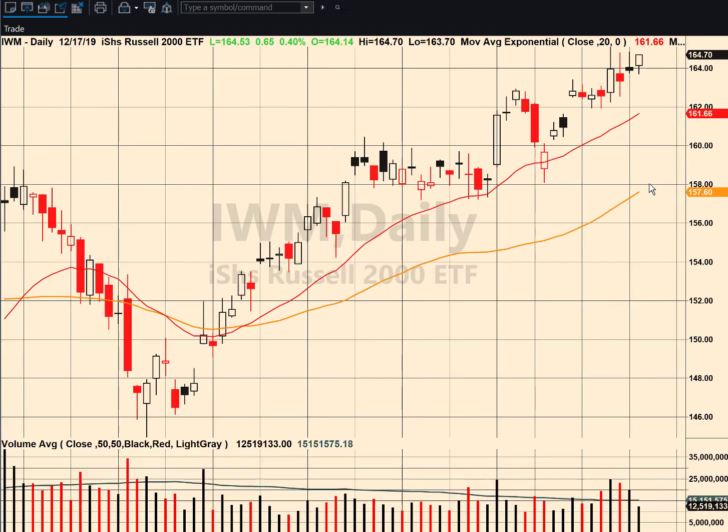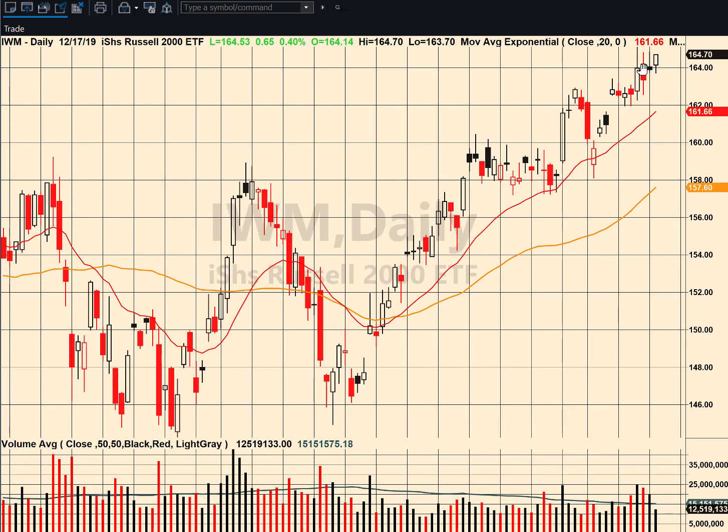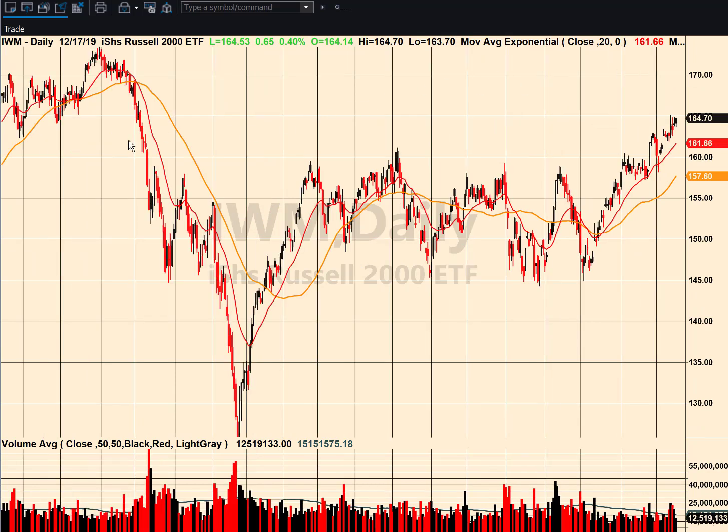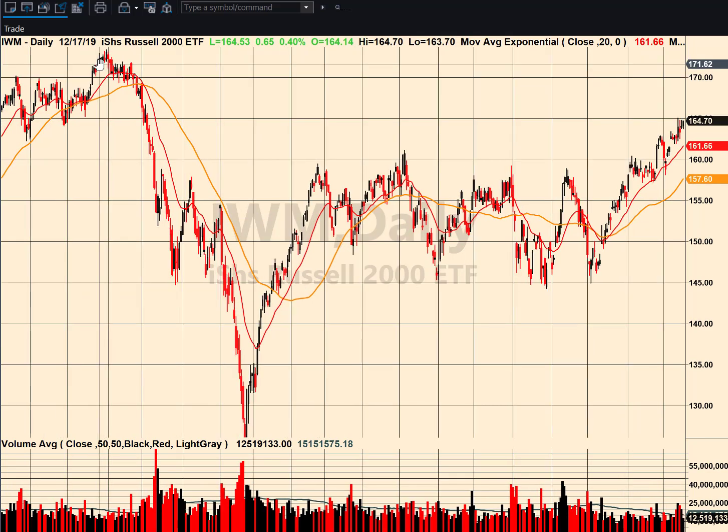How about the Russell 2000? This one closed at the highs of the day. If we look at the IWM, it pulled off the highs, pulled off the highs, pulled off the highs. There was even a down day, but you know what? Fresh new highs, but not all-time highs. I have to go back. Remember, August, September, right in there, those were the all-time highs, up around 173. And right now, that 170, 173 is the target. So that's still potentially 8 to 10 points higher, ballpark, on IWM.